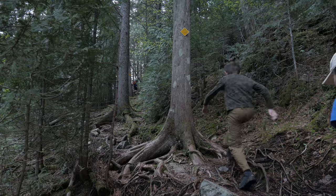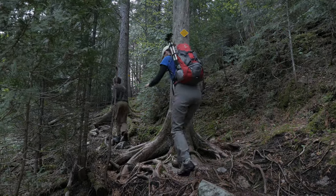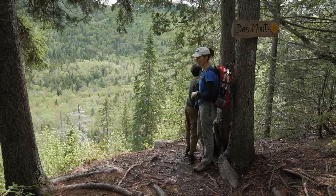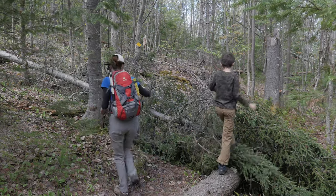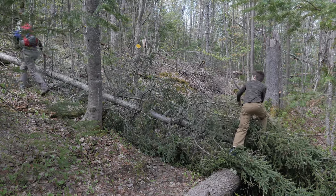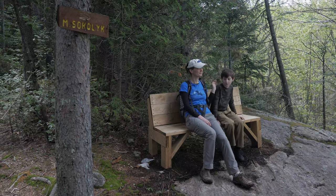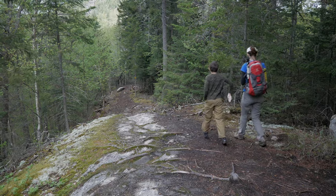Because we didn't have time, we decided to hike the Michael Sokolik Trail, which is considered to be an easy hike. Michael Sokolik is a photographer, nature specialist and author. He has devoted more than 55 years to photographing the nature of Quebec. He is also from a family of Ukrainian origin, so it was an obvious choice for us.